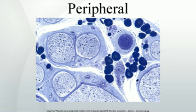Types of neuritis include polyneuritis or multiple neuritis, not to be confused with multiple sclerosis, brachial neuritis, optic neuritis, vestibular neuritis, cranial neuritis, often representing as Bell's palsy, and arsenic neuritis.